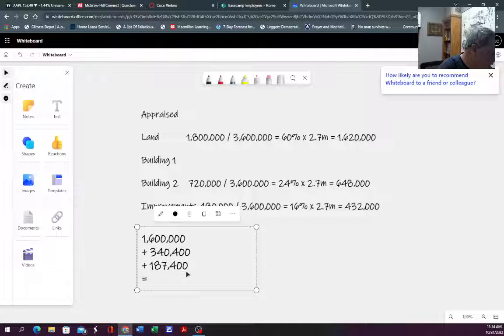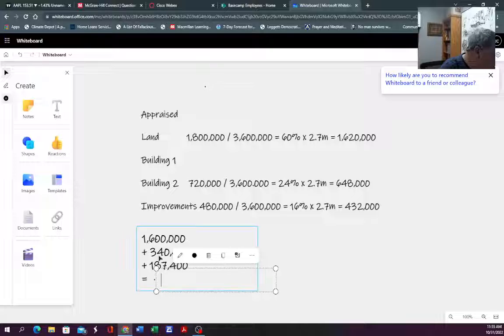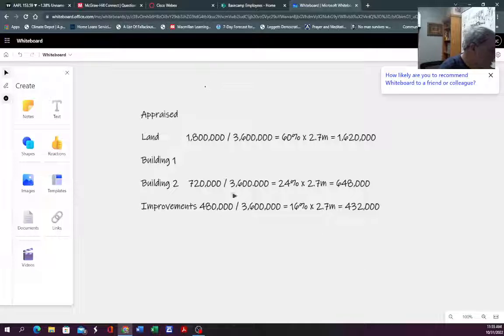So let's see if that's right. 4 plus 4 is 8, 7, 12. Yeah, and that works. So 2 million, so equals, what did I do wrong here? I didn't want to do that. Here we go. Clear canvas text. Oh, come on, people.